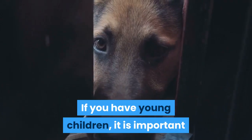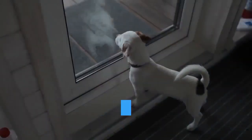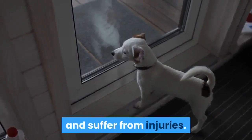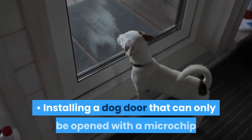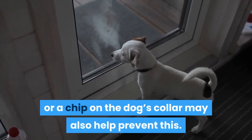Teach children that the dog door is not for them. If you have young children, it is important that you teach them that the dog door is only for the dog. A small child trying to squeeze through a dog door could get stuck and suffer from injuries. It could even prove fatal if the child gets stuck in the door and cannot breathe. Installing a dog door that can only be opened with a microchip or a chip on the dog's collar may also help prevent this.